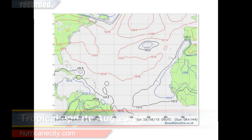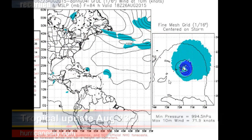So let's take a look at some of the models. First of all, let's take a look at the GFS. Now the GFS washes out Danny over Hispaniola, but here we are going out to next Sunday, the 6th, 144 hours, and you can see what would be Erika is right near the Turks and Caicos, but it's a weak system, and it loses it after this. So the GFS is not showing much development with what would be Erika at all, and it washes out Danny over the Greater Antilles.